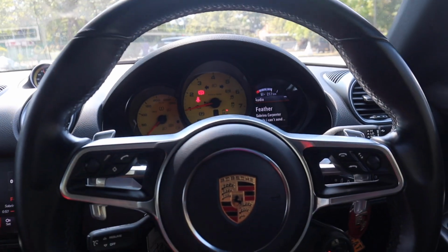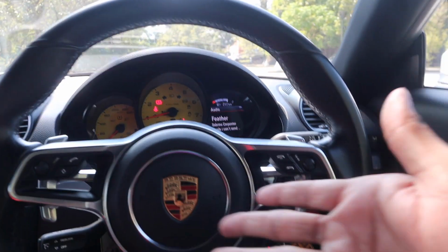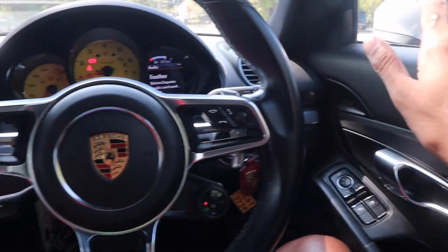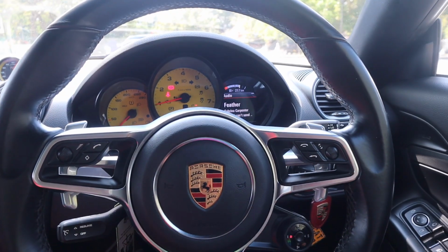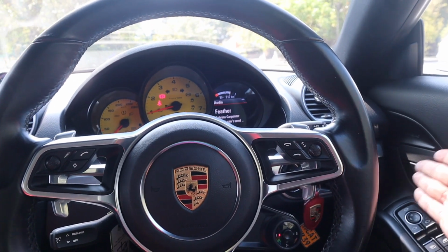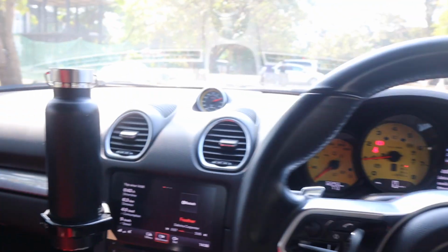So yeah, if you want an economical sports car, you know, that isn't a BMW i8, because that car is a bit too economical, but we won't get bogged down with those details. If you want a sports car that isn't a BMW i8 that is economical, Porsche Cayman.